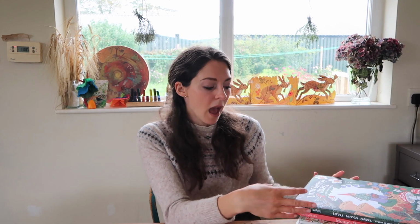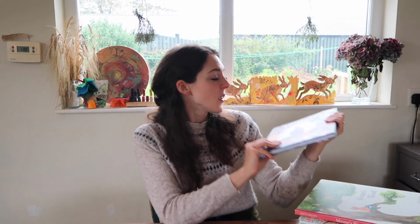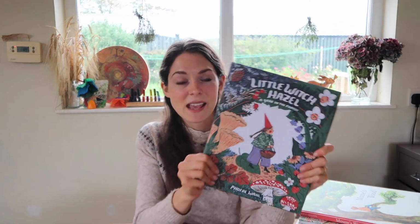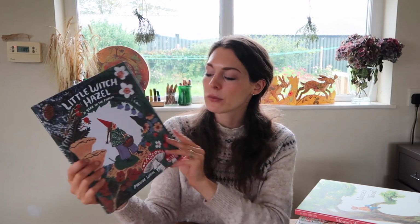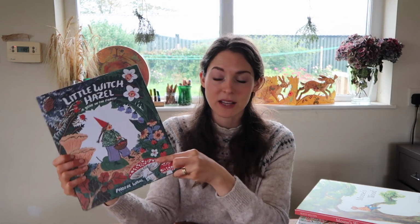Now we're moving into the slightly more in-depth books. These are storybooks that I absolutely love, that really do encompass that seasonal spirit and cover the whole year in a book. So I'm going to start off with Little Witch Hazel. This is by Phoebe Wall. This contains 4 tales from the woods that Little Witch Hazel lives in.